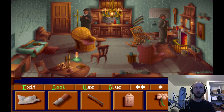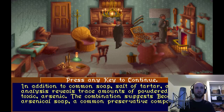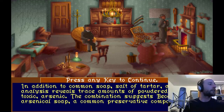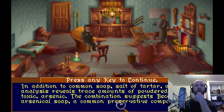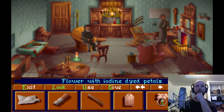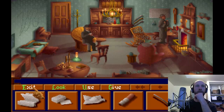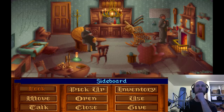What else we got? Analysis results. Cat, what are you doing? Get off that. In addition to common soap, salt of tartar, and camphor, analysis reveals trace amounts of powdered, highly toxic arsenic. The combination suggests Becoeur's arsenical soap, a common preservative compound. Okay. So does that give us any more information? Can we go somewhere?